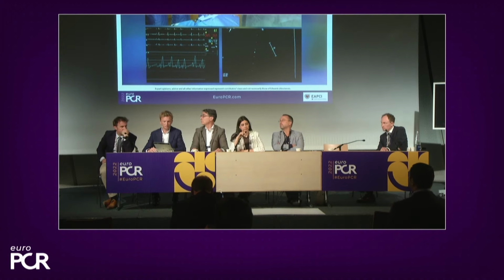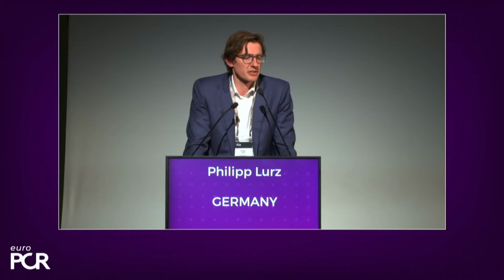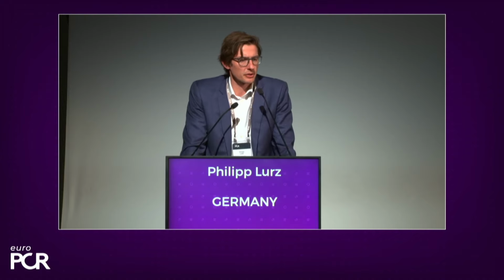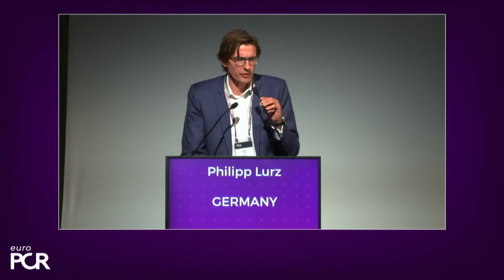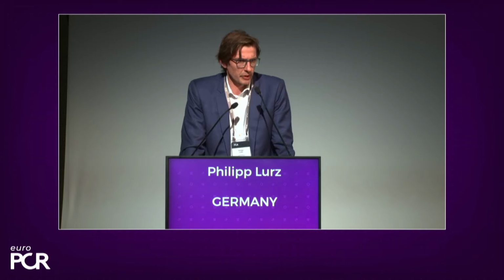The procedure is extremely safe. The complication rate is very low. When you look at the studies, obviously that includes a certain learning curve. There's some SLDAs, but there's no major complication. I don't think that in the studies there are any conversion to surgery reported, not that I'm aware of. And in general, it's an extremely safe procedure. Well, it's not so much about the complications, but it's really about achieving an MR reduction as good as possible.